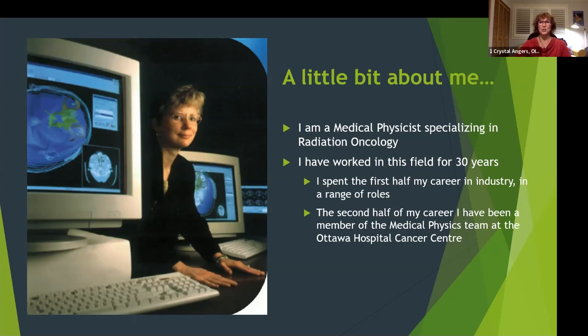I changed gears and took a position at the Ottawa Hospital Cancer Center, where I certified as a clinical radiation oncology physicist. This was a significant move for me, and it took a year of study and the completion of some rather tough exams and a lot of hard work to accomplish.